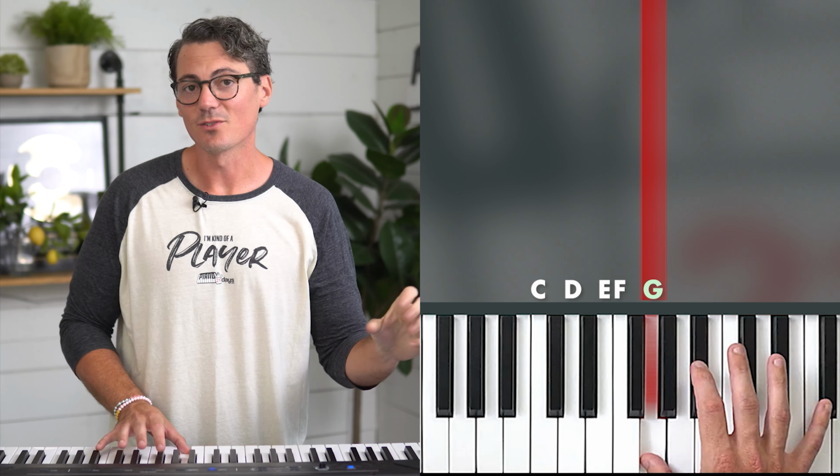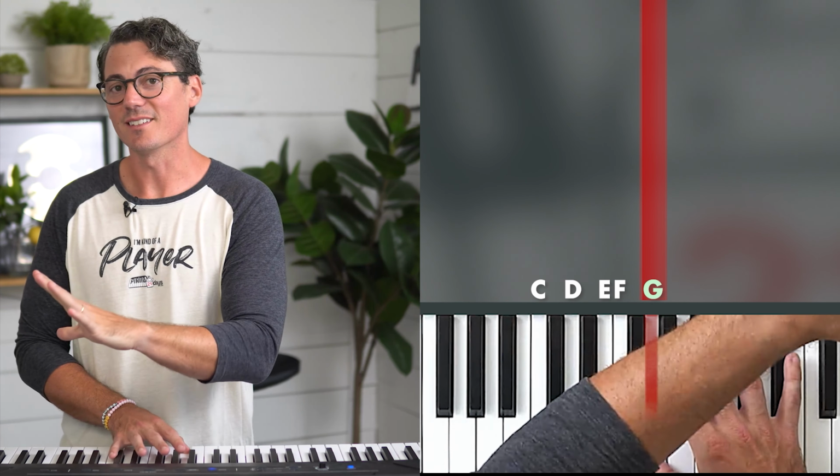Now, this does not just apply to piano. This is music in general. There's no letters after G, all right? There's no H and beyond in music. After G, we just go back to the beginning of the alphabet and go to A. So then we have A and B, and then of course the next one would be C again. So again, it's C, D, E, F, G, A, B.